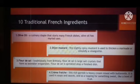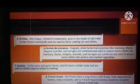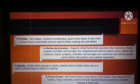Fourth, crème fraîche. This rich garnish is heavy cream mixed with buttermilk. It is used in soups and sauces and as a topping for something sweet like a bowl of fruit. Fifth, truffles. These fungi related to mushrooms grow in the shade of oak trees in the French countryside and are used to flavor cooking oils and dishes.